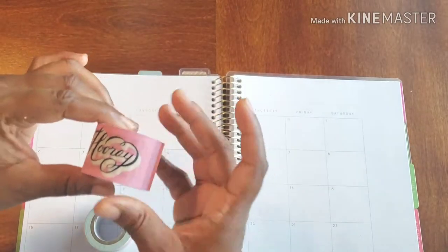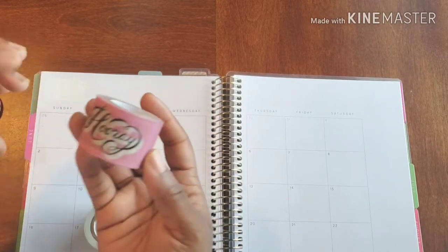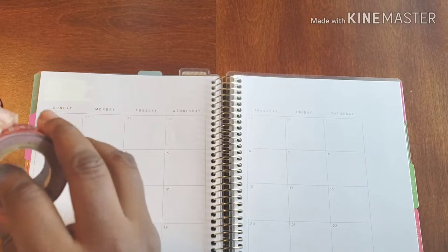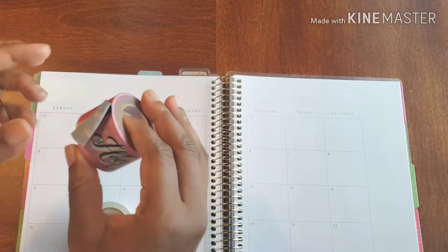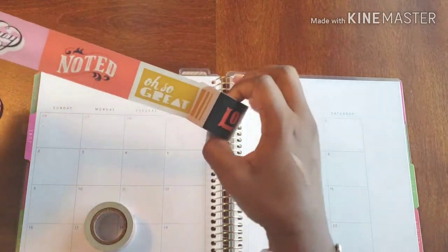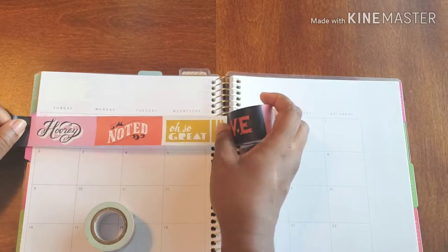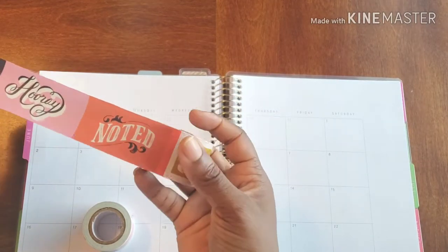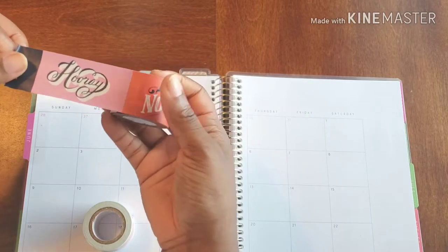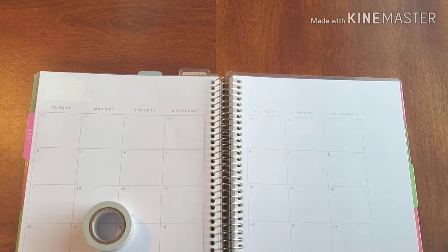And then, like I said, because June is the sixth month, halfway through, I thought this washi that has some wild, bold things going on. So it says like, noted, hooray, so great. I just wanted to get that going right in here. I thought that would be cute as well. And as you can see, it kind of lines up perfectly. Let me just dial this back for a sec. There we go. Okay. And then there's a lot of different things going on, making it pretty.